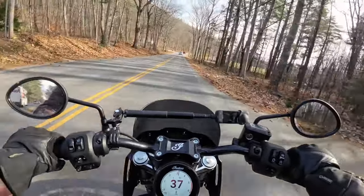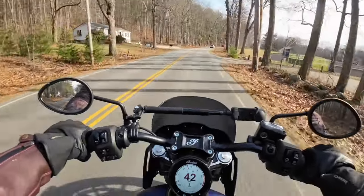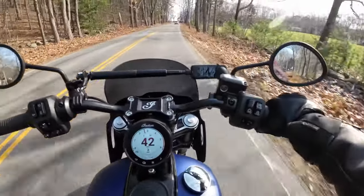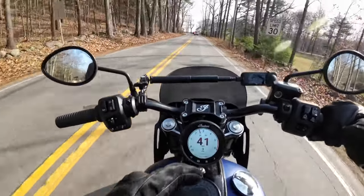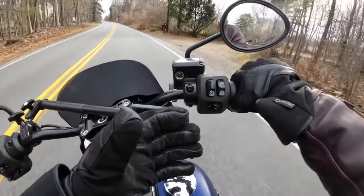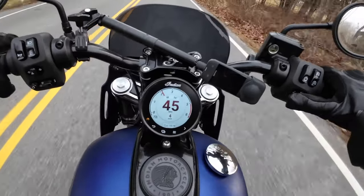About this bike, and it's going to sound a little bit contradictory given my last video about the three things I dislike about the bike, but first and foremost is the technology that comes standard with this motorcycle, this Sport Seat. Let me tell you about it. It has cruise control. You heard that right. This bike comes standard with cruise control, which is such a game changer, all right?